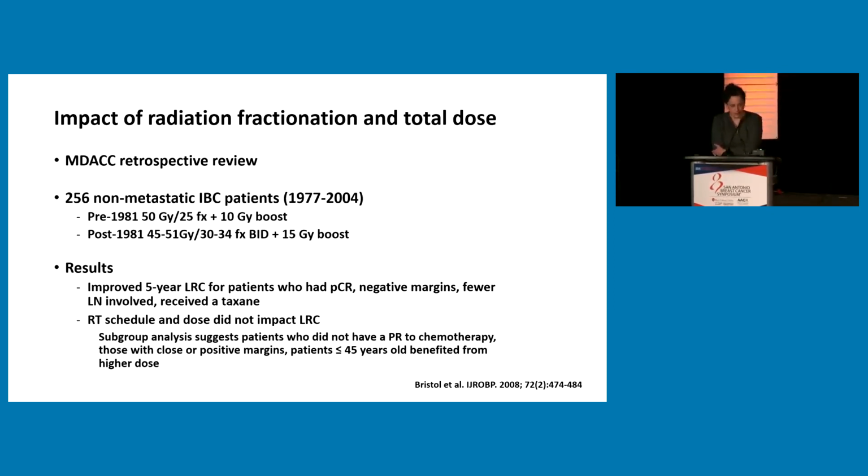So this is a retrospective review from MD Anderson, 256 patients with non-metastatic disease going all the way back to 1977. They looked at two cohorts: a pre-1981, where the patients received a fairly standard 50 gray in 25 fractions, so 2 gray per fraction with a 10 gray boost to the chest wall, and then a post-1981 where patients were treated in a BID fashion, twice daily, with a dose escalation to 51 gray, but then a 15 gray boost. So giving twice daily radiation allowed them to go to a higher dose.